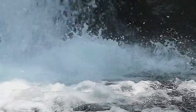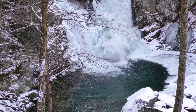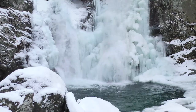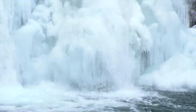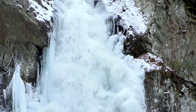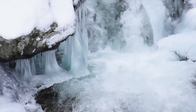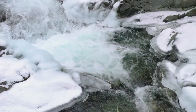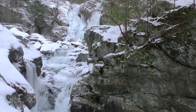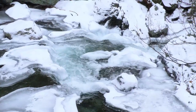The scene is no less spectacular in winter. In summer, the surrounding forest here is a lush green, but on this 12-degree December day, it's the frozen falls and the entire stream that glow with an emerald color. A last look back at the falls, and this water is now on its way downstream west into New York State to the Hudson River and eventually to the Atlantic.